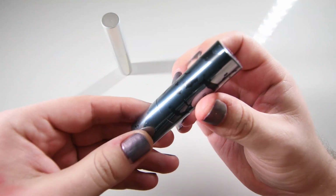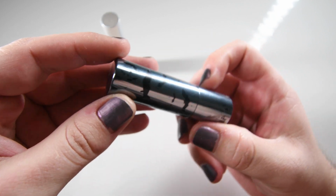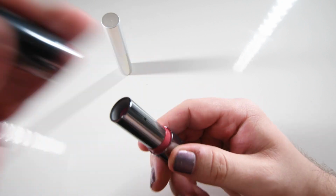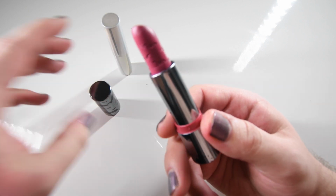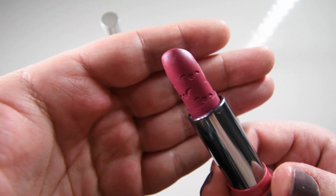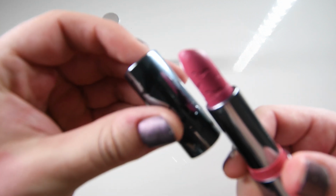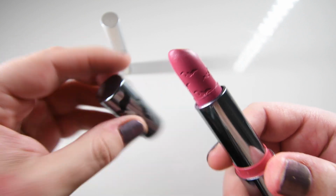I've got this ColourPop and Sophia Nygaard Bury Me in Lipsticks color. Actually, someone sent this to me because I never thought in a million years that I would wear a color like this, because it's kind of this vampy burgundy pink. I adore the tube on it because it's got those little bats on it that match the bats on the cap. Oh god, it's just so cute.